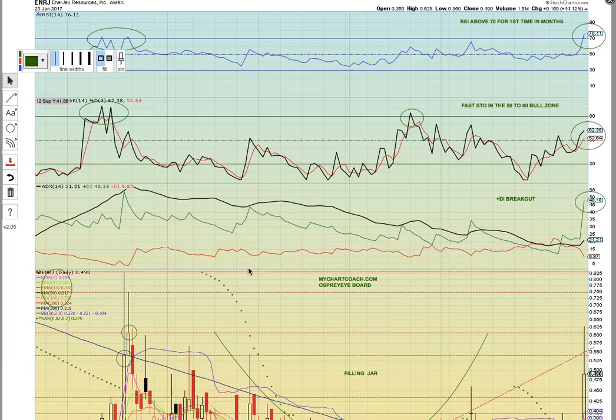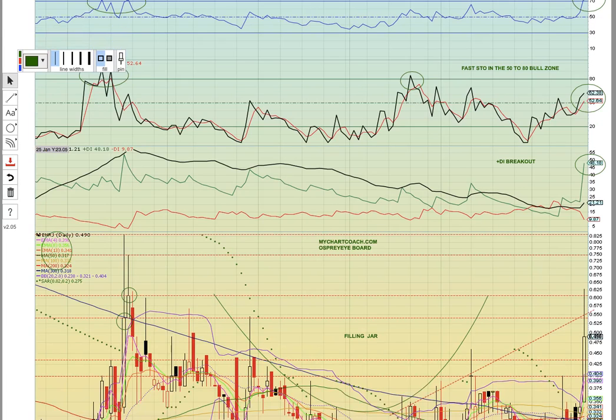It's ticker symbol ENRJ. Okay, this made a very bullish move on Friday. Just looking up here, you can see it closed above 70 on RSI. So that's the first time it's closed above that level in quite a while. Notice back here when it closed above 70 on the previous run, it did pull back. So we have to see if it can head higher above 70 on that indicator.